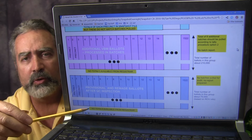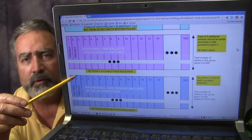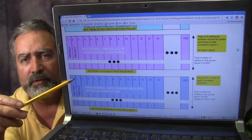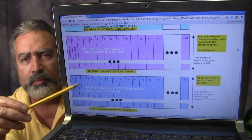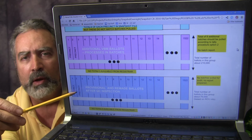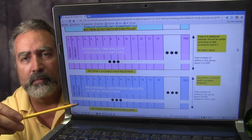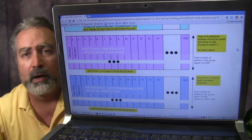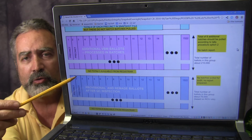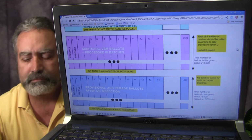So if these provisionals don't turn out like we might expect, such as we expect a vast majority of these provisionals to be leaning toward Bernie Sanders, and if they don't, then we should put our suspicion hat on and say that maybe these have been manipulated because they've also been kept out of this 1% audit, which is an amazing step that these registrars have taken to try to divert all of these out of this audit trail.